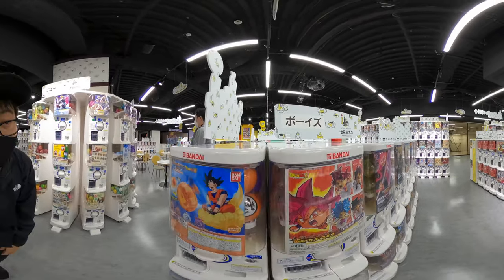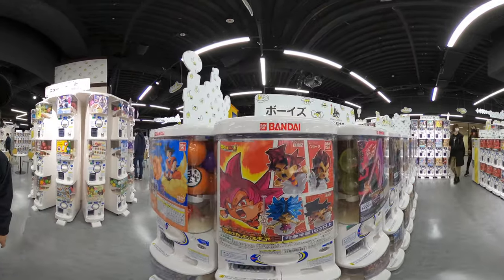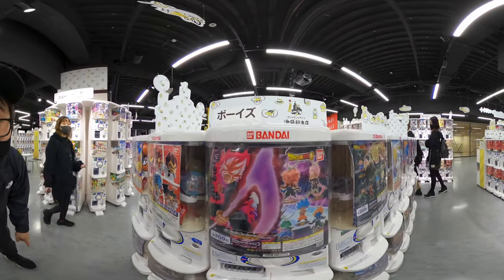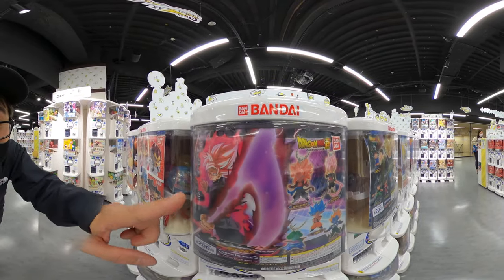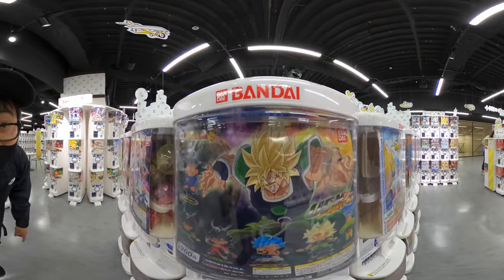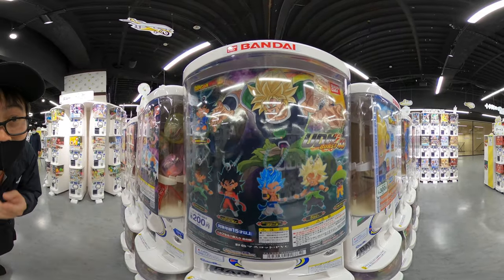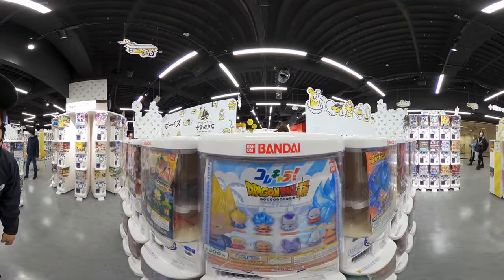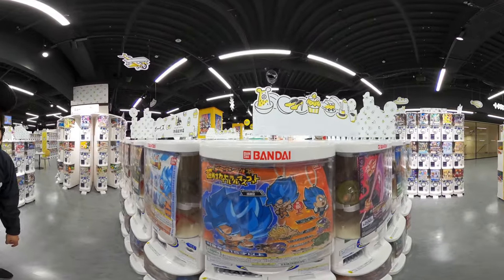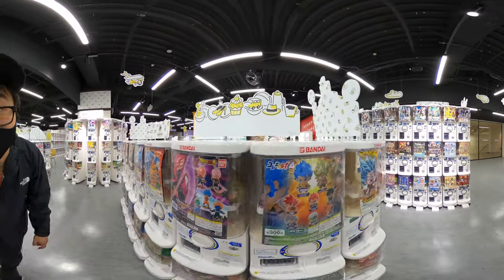Here's another favorite anime, Dragon Ball Collection. Dragon Ball Super. I haven't seen this one before. I really like this one with the blue hair. See, this one's cute.